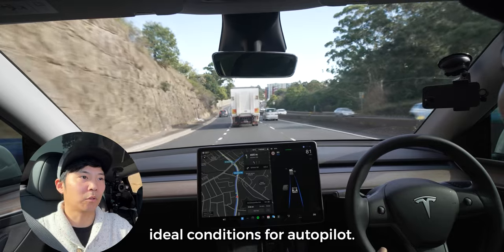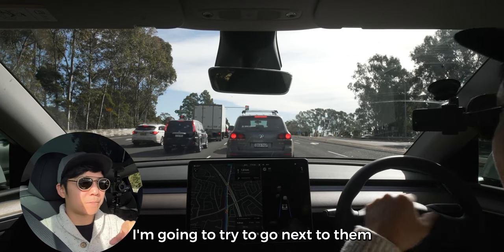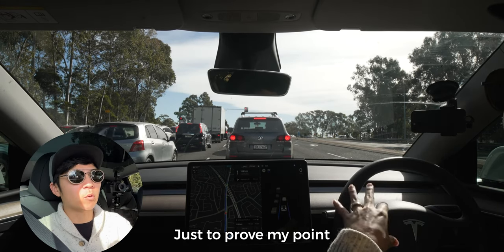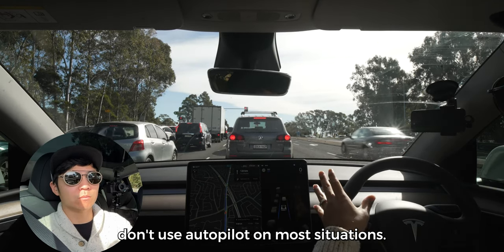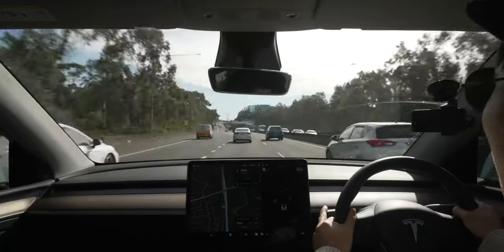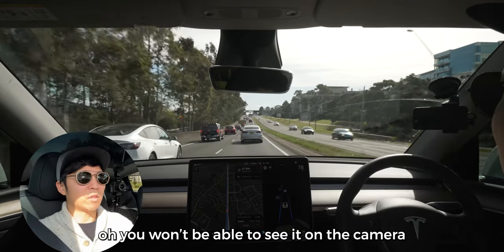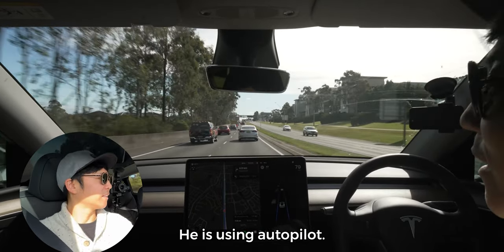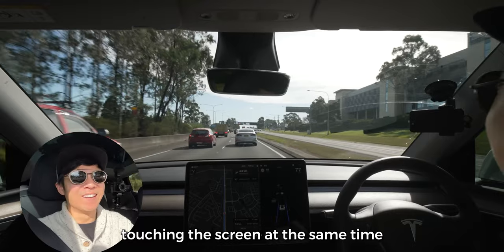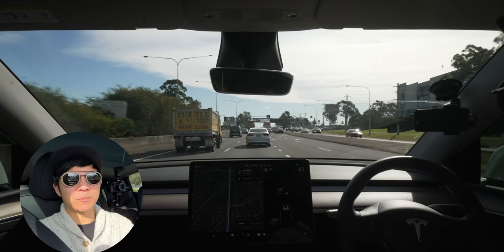Ideal conditions for autopilot. So I can see another Tesla, a couple of cars ahead. I'm gonna try to go next to them and see if they're actually using autopilot on this ideal road, just to prove my point that a lot of Tesla users don't use autopilot in most situations. Let's see. Oh, you won't be able to see it on the camera, but I'll be able to see. Oh, he is using autopilot. He is. Do you know how I know? He's drinking a coffee, touching the screen at the same time. Okay, my point was not proven.